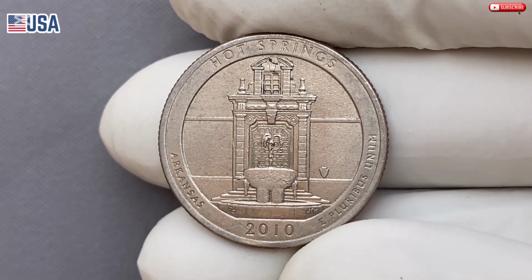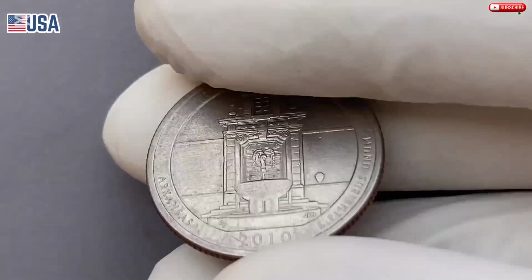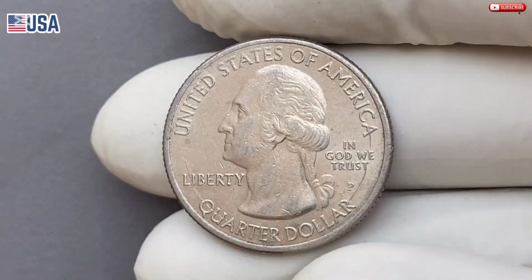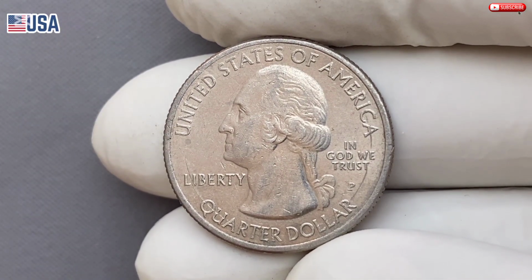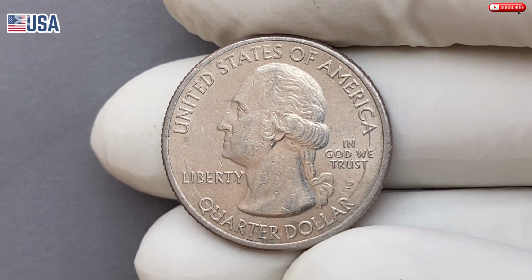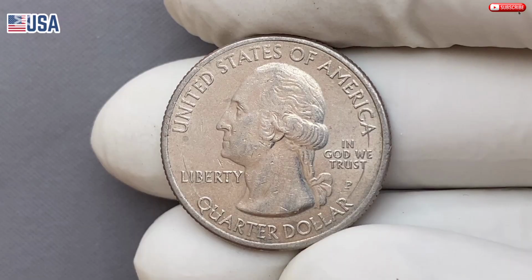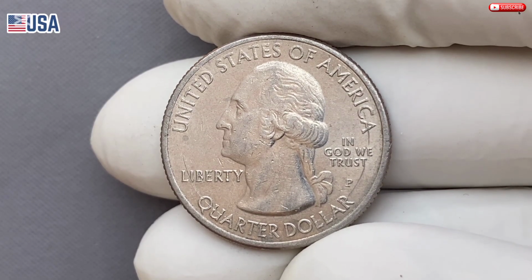The design on the reverse side features the park's ornate Hot Springs National Park headquarters building, with a fountain in the foreground symbolizing the thermal waters that made the area famous. Above the image, the words Hot Springs are carved in fine detail, along with the year 2010 and the United States motto, E Pluribus Unum. It's a beautiful piece of art.